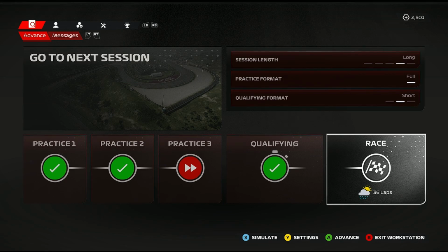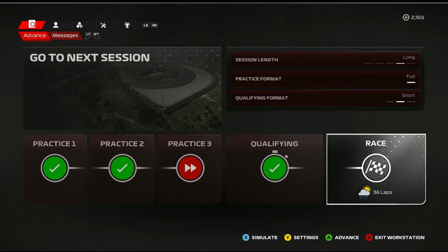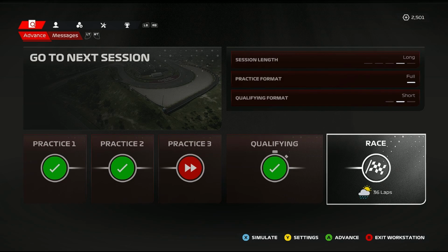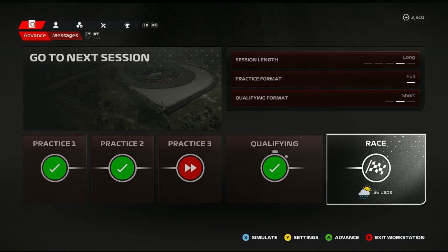Practiced and qualified. Bit of an interesting qualifying as there was a lot of traffic on the roads, but we managed to get second place, P2. Just short of Lewis Hamilton, who gets pole position. So yeah, we are expecting rain as well. So let's get in there and look out for the two Dutchy boys, which is De Vries and Verstappen. But hopefully we won't have any problems with them.